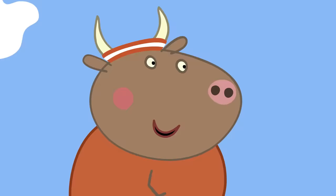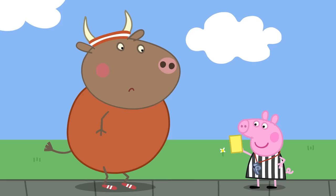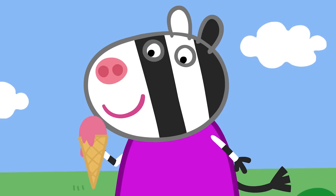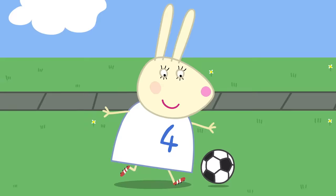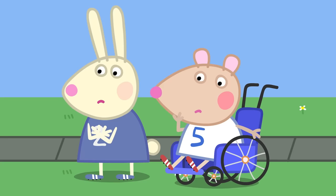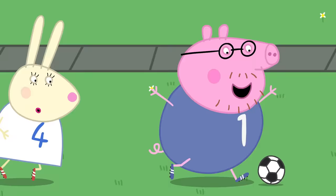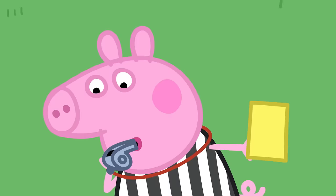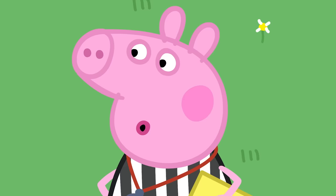Oh! You're running too fast. Whee! You're swinging too high. Oh! Your ice cream is too melty. Watch out! Oof! Can we have a go now? I want to kick. Daddy Pig and Miss Rabbit are not following the rules. Referee! This duck is too sweet. Referee Peppa! Peppa is having so much fun, she's forgotten all about the football match.